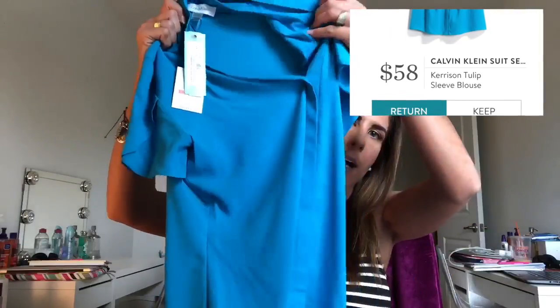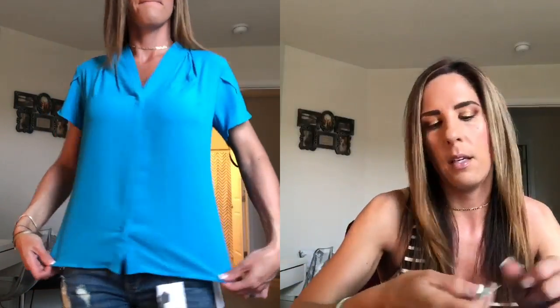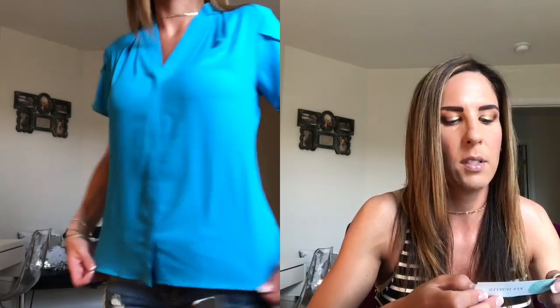Next item is this Calvin Klein top here. And this is the Suit Separates Kerosene Tulip Sleeve Blouse, extra small, and that is $58.